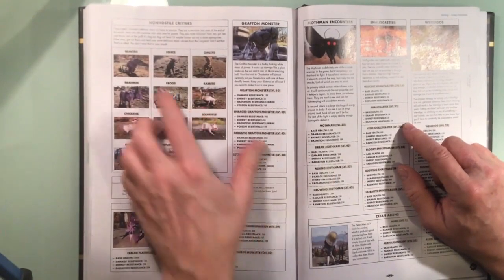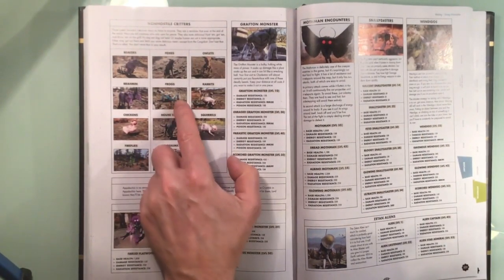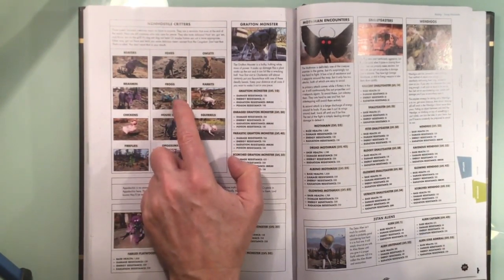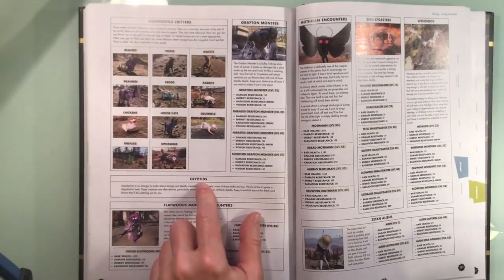Non-hostile critters are the beavers, foxes, owlets, Brahmin, frogs. Frogs, for some reason, have a lot of uranium in them. If you want some uranium, just go and bash a frog on the head. It'll normally drop some. Cryptids.